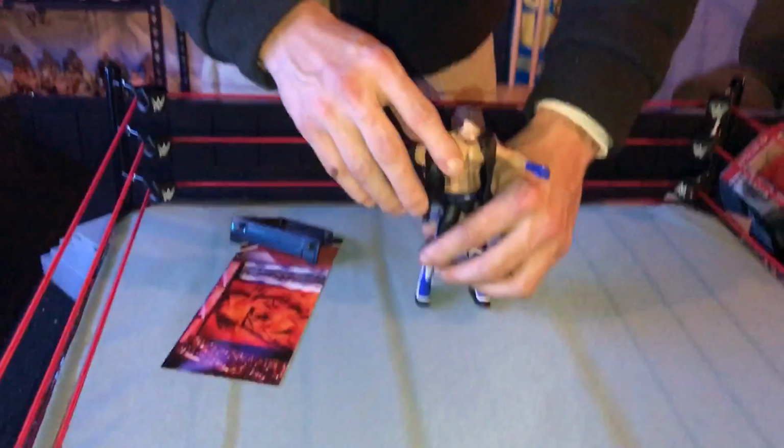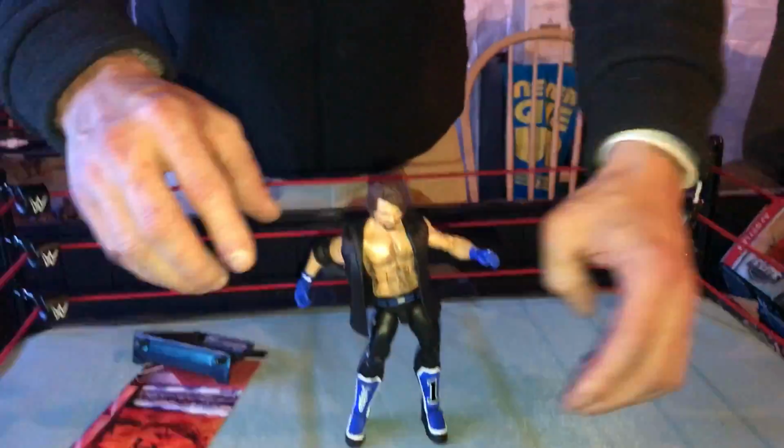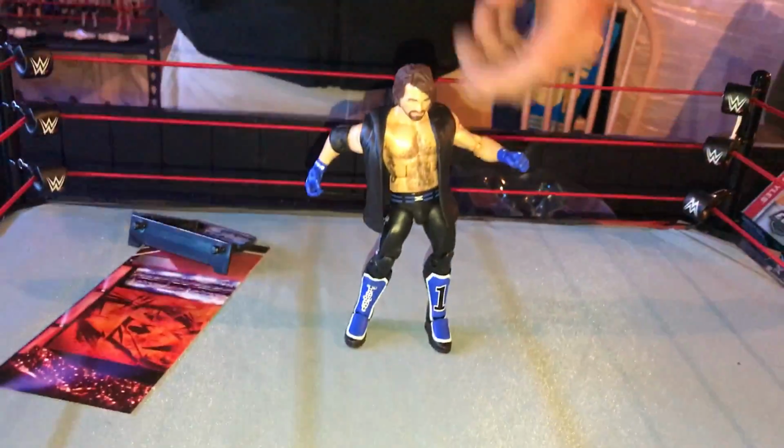As you can see, he's got chest hair right here. I don't believe the basic AJ Styles had chest hair, but you just know that the elites are more detailed. He's got the dates for his kids on the side of his body, right below the letters AJ. And there you go, AJ Styles, Elite number 47A. Like I said, the best in the business.